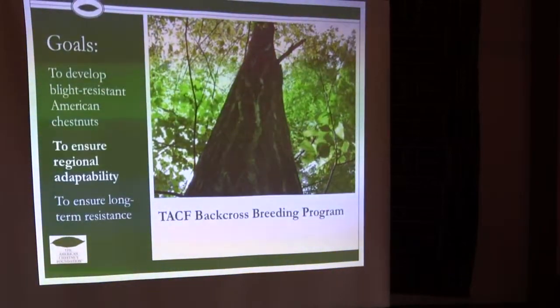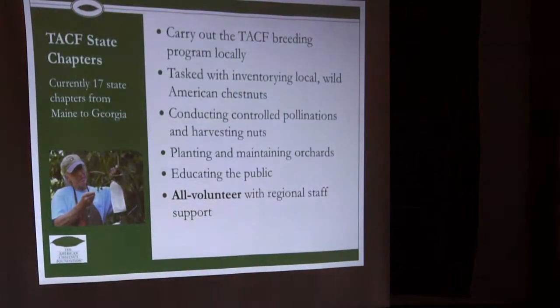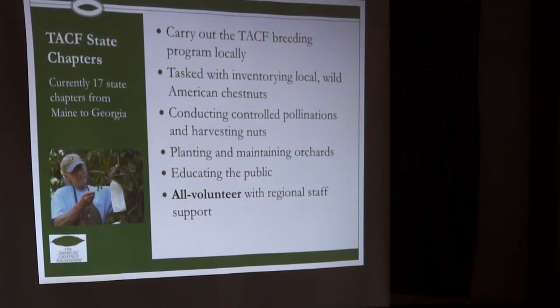So we've got the method, well, how do we ensure regional adaptability? Meadowview is one little speck on the map in Southwest Virginia, kind of about in the middle of the Chestnut Range. This is where our state chapter programs come in, and this is a really integral part of our program. We couldn't really do what we're proposing to do without having great work going on across the range of the American Chestnut. So we have 17 state chapters from Maine to Georgia. As I mentioned, all the New England states have chapters that they can participate in. And their main task is carrying out the breeding program using local trees, so finding those existing American chestnuts they can incorporate in the breeding program.